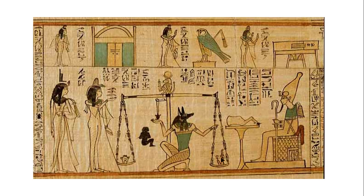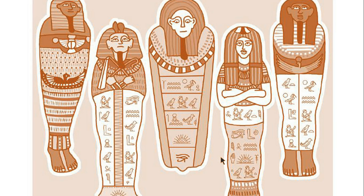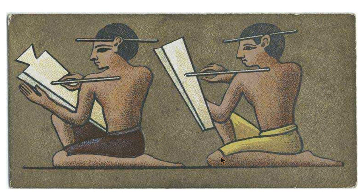So it's obvious that we still have artifacts left over today made out of papyrus. But hieroglyphics were not just written on papyrus. They were also written on sarcophagi, which were the coffins, or inside tombs, because it was important to write on these sacred items to praise the gods and protect the souls of the dead. Of course, scribes also used hieroglyphics to keep government records for the pharaoh and to keep track of the crops that farmers paid in taxes.